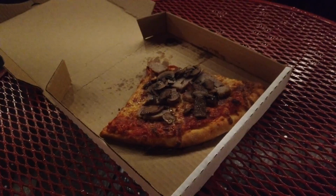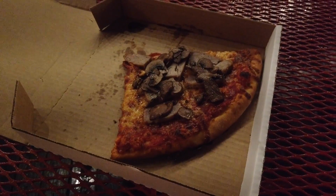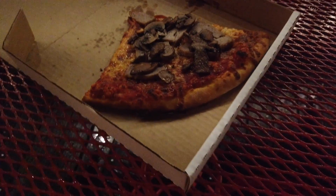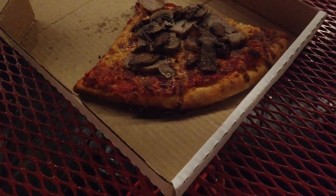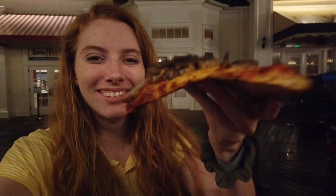Pizza acquired. The pizza window does offer full pizzas or slices. I, of course, went for a slice because I am one individual person, but I'm very excited to try it. It is a mushroom and sausage slice, and it looks pretty darn tasty. Pizza cheers.